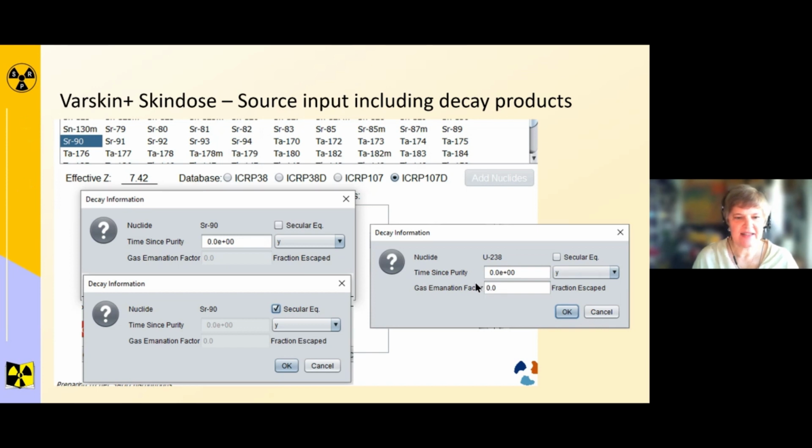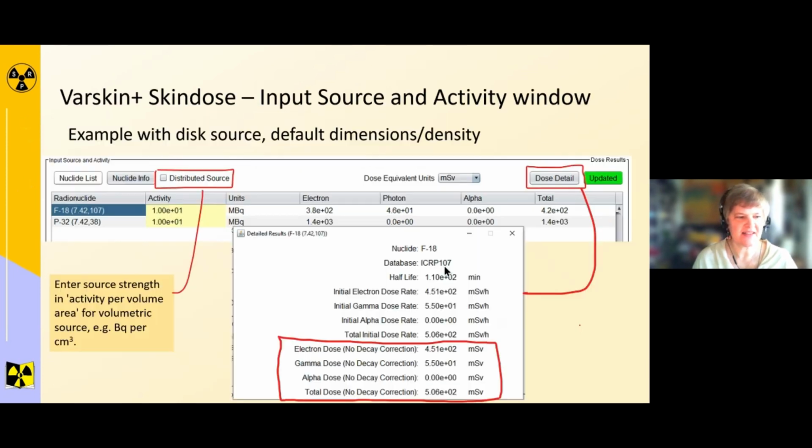So then you've added that into your window. In my next example, you can see I've added F18 P32. There's a couple of other things that you can find about your nuclide, or other input values you can use. So you can click this here to put in if you know the source strength of a volumetric source. So basically, if you know the activity in, say, becquerel per cubic centimeter or something like that, then you can put that in here instead, and it will change over that window.